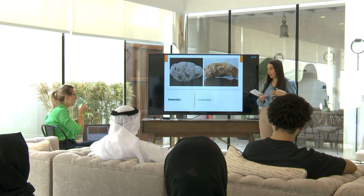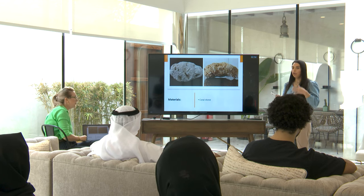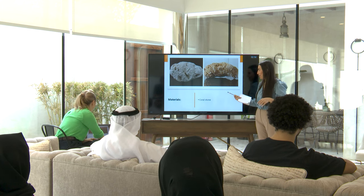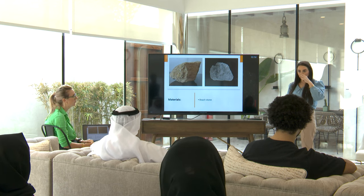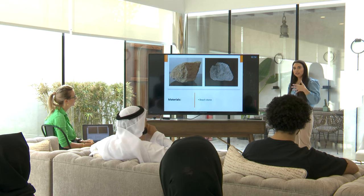This is a coral stone, and when you are working in Al Jazeera Al Hamra, you will see many different shapes of coral stone. This one shape I put in the second slide. You will see here the beach rock. Beach rock, they brought it before from the lagoon, from the edge of the lagoon. They cut it and use it here.